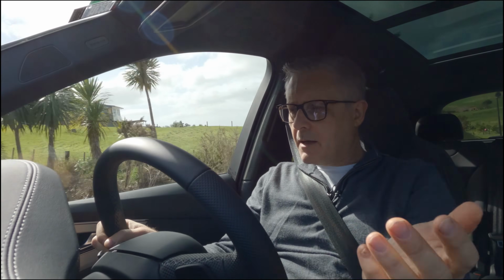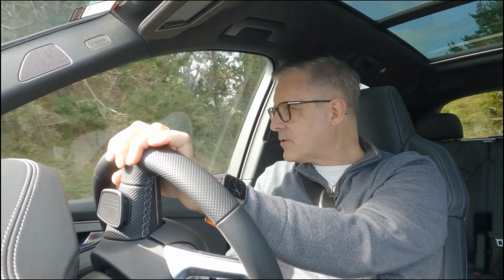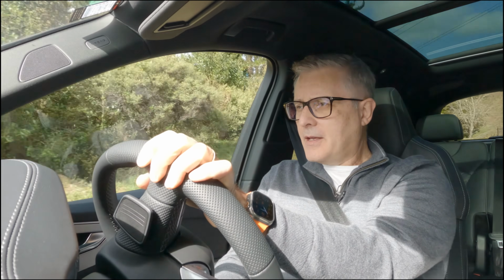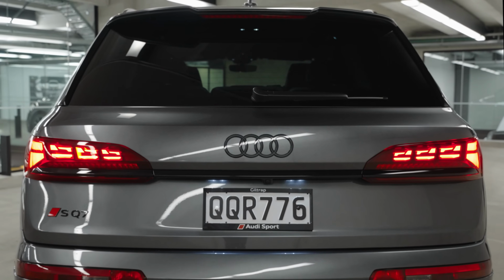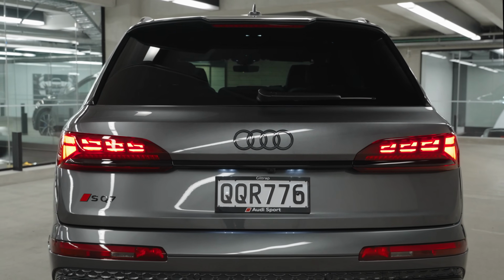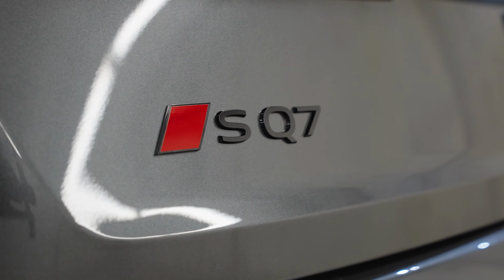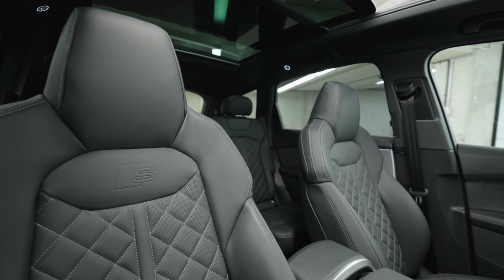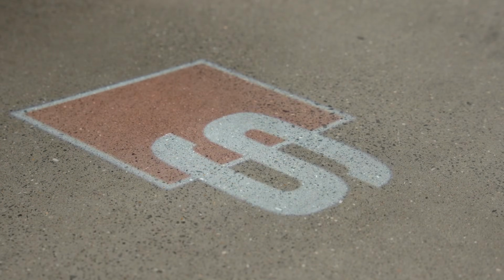So not only a complete SUV, because it's an SQ7, as you've seen just then, it well and truly ticks all the Audi S boxes. Or should that be wrong by? I mention that because the Audi Sport logo is transitioning, and this is the first Audi with the red rhombus separated. And I say transitioning because this car still carries the old logo.